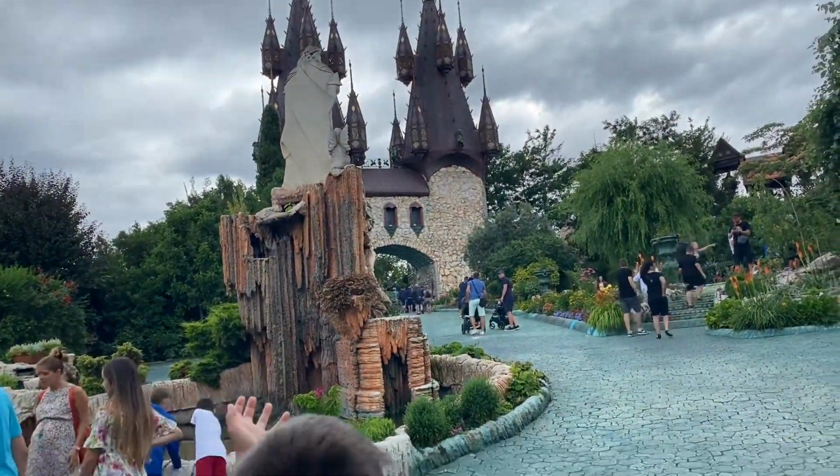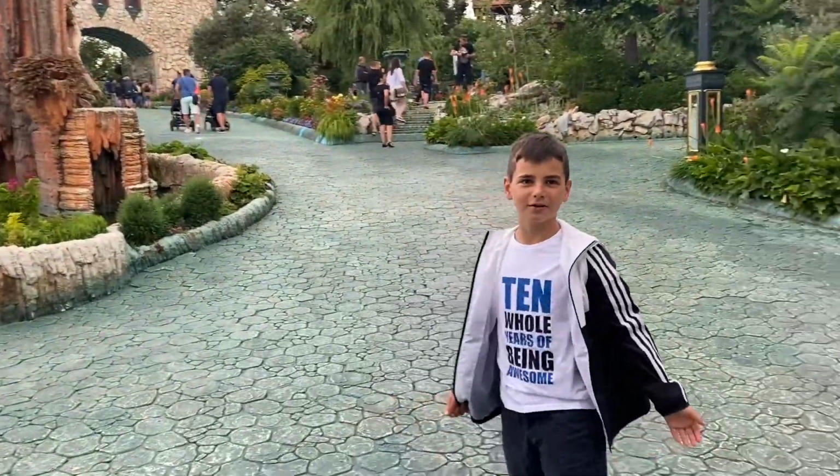I don't know if I pointed this out, but look right there. That's kind of like a god statue, I guess. I don't know.